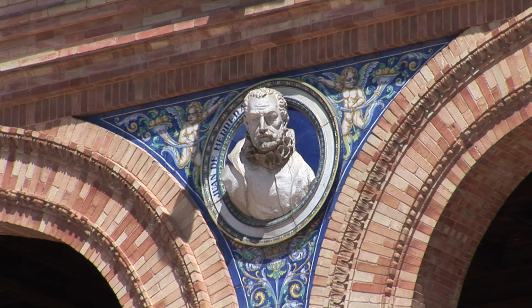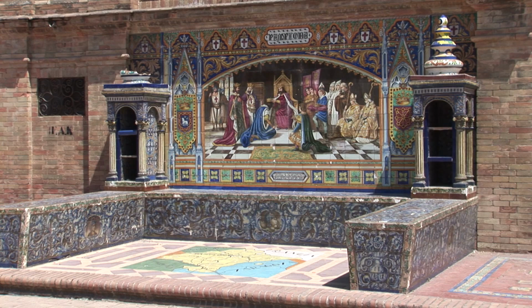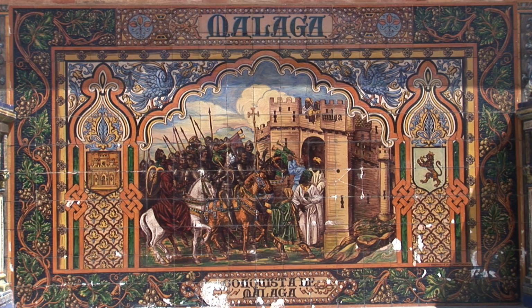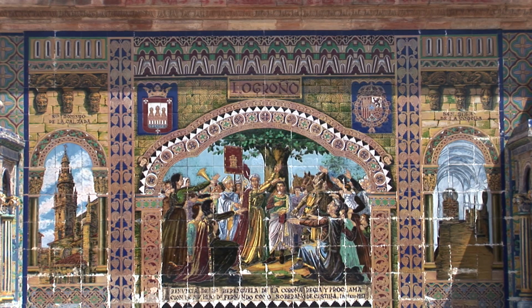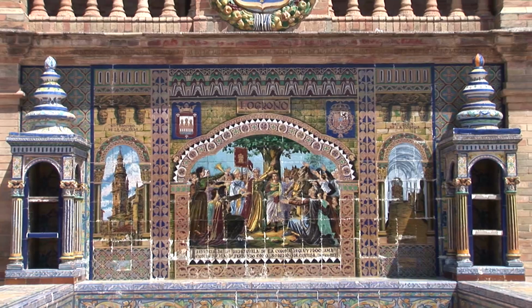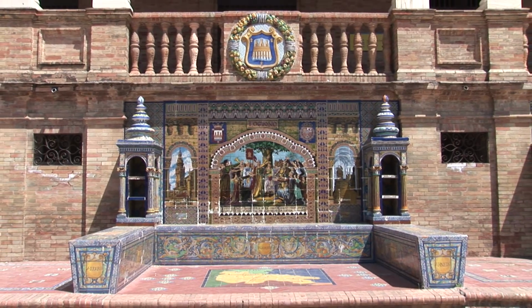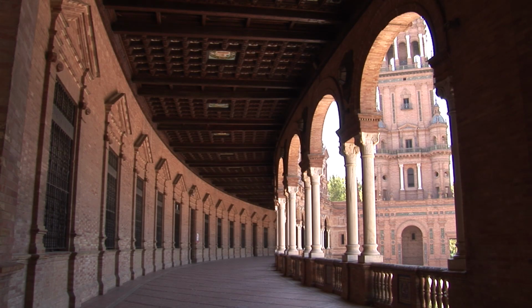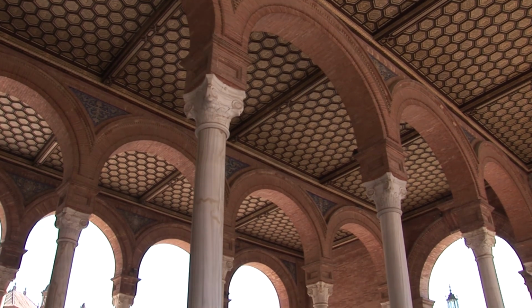Above, a series of medallions depict personalities linked to the history of Spain since the early days. The materials used are brick decorated with fine ceramics. The square, which was designed by Aníbal González, has now become an outstanding symbol of the city of Seville.